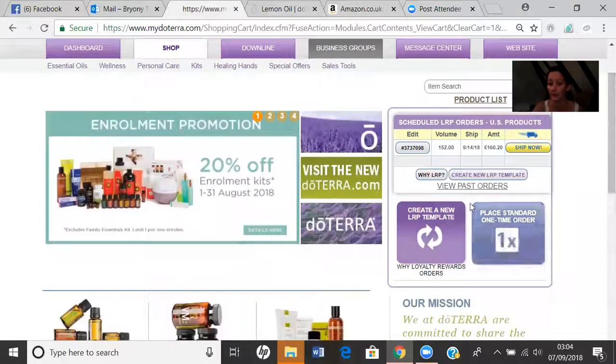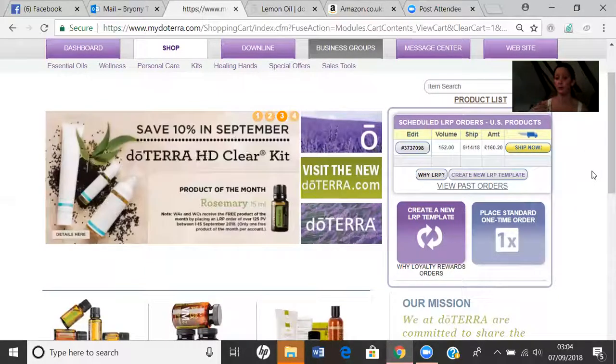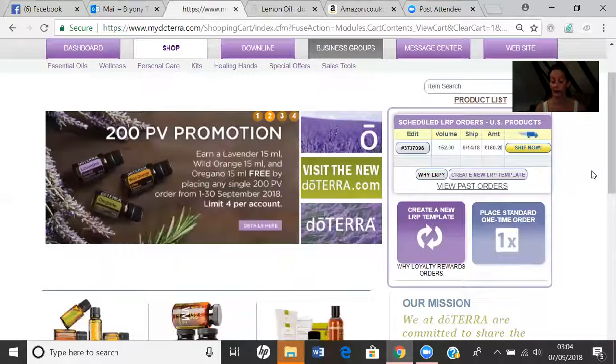Your second way to order is here, the purple one. It says create a new LRP template. Now LRP stands for Loyalty Rewards Program, and it's basically a monthly order. So this is completely optional for you. You don't have to do it, but if you want to do it, it does work out as the most economical way to order, to replenish, to build your oil collection. To be a monthly orderer, you do have to order something every month, and it can be as small as a lip balm. That's if you want to be in the Loyalty Rewards Program. But you can stop this at any time. You could make a monthly order for one month, and then you can simply ring doTERRA up and say, I don't want to do that anymore.